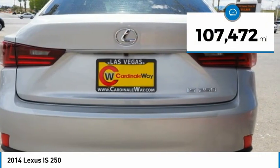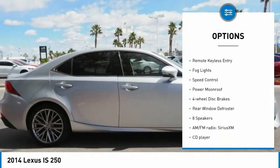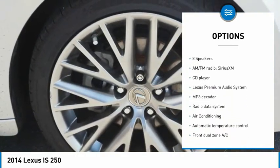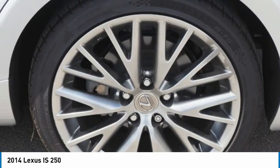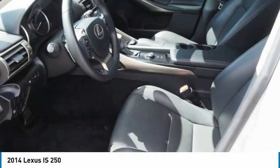Here are some of this vehicle's great options: electronic stability control, alloy wheels, brake assist, traction control, remote keyless entry, fog lights, speed control, power moonroof, four-wheel disc brakes, rear window defroster. If you like it online, you'll love it in your driveway. Take it for a spin today.